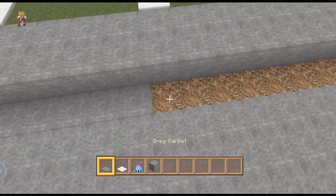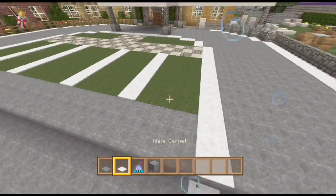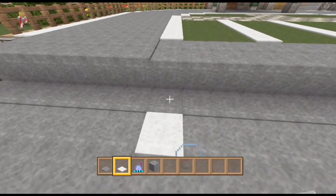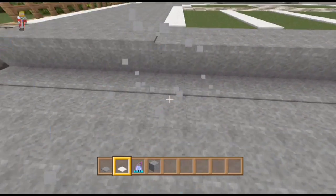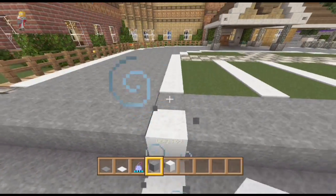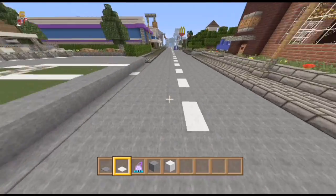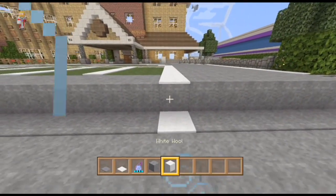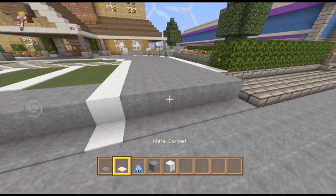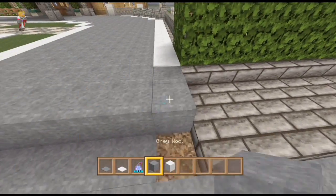And then along here, apart from these ones, need to be white. There. Well, I'll tell you what we should do, in fact, is use a complete white block, shouldn't we? Like that. Otherwise you get that, which obviously doesn't look very good at all. So we'll do that. Should we do the same on the outside as well? I think so. Let's come out here.